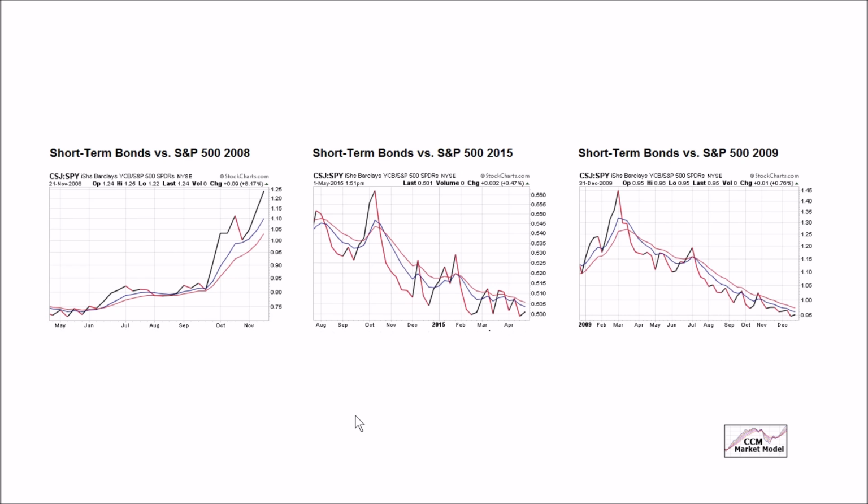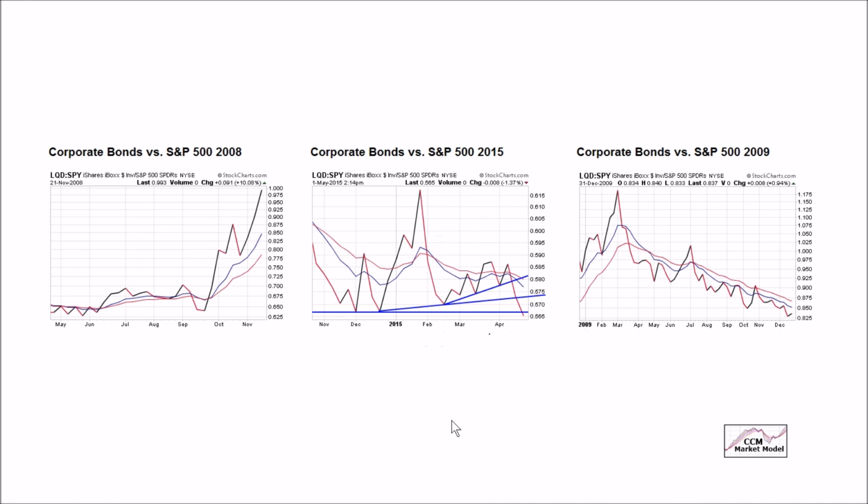Everything that we just said about intermediate credit applies to CSJ relative to SPY. The present day here looks a lot more like this constructive period for stocks in 2009. Why do we keep showing the same concepts over and over? Because it speaks to the weight of the evidence. The more charts that we have that are pointing in the same direction, the more confident we can be about our current positions. Corporate bonds, the demand for them spiked relative to stocks when fear spikes in 2008.